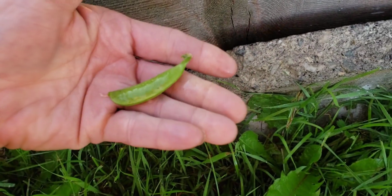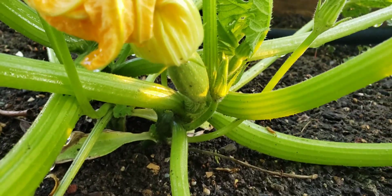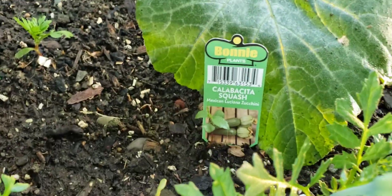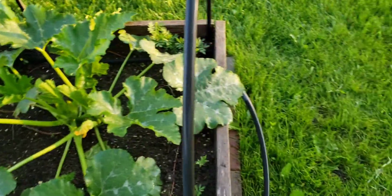So, yeah, got some peas. They're very yummy. My squash are doing really good. And this one, I'm hoping we're going to get some baby squash. We're getting the right flowers. And I hope that one's going to be a baby squash. That one's blooming early. The others are getting ready to bloom. You can see all the buds. I'm excited to get some zucchini here.